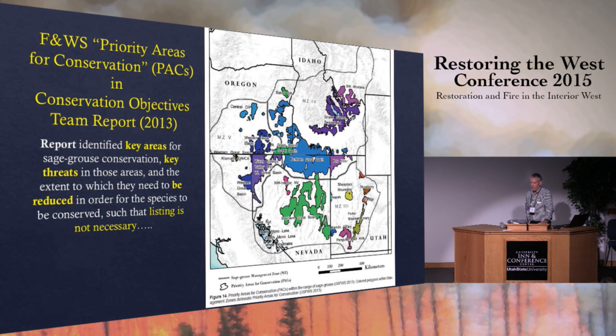So the first level of stratification is the priority areas for conservation, or PACs. These were developed and really identify those key areas that have the greatest amount of threats, where we really need to focus our work. This is about 36 million acres, give or take. So obviously, if this was our prioritization level, we don't have much priorities. It's still a lot of acreage to deal with.